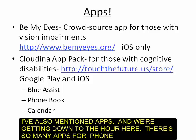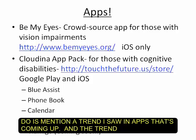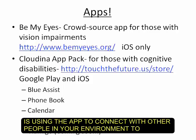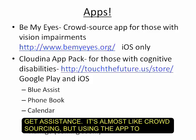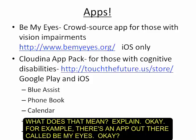There are so many apps for both the iPhone and the Android that have come out that I cannot even start mentioning them. So what I thought I would do is mention a trend that I saw in apps that's coming up. And the trend is using the app to connect with other people in your environment to get assistance. It's almost like crowdsourcing, but using the app to get help from the people in your environment. What does that mean? Explain.